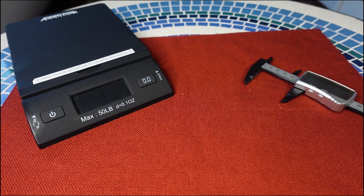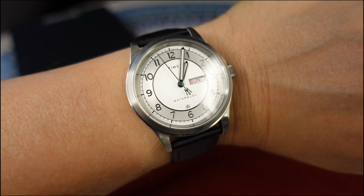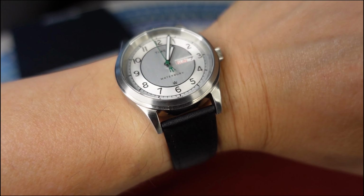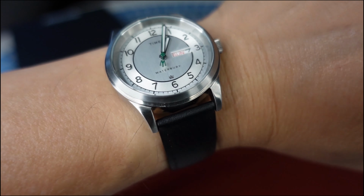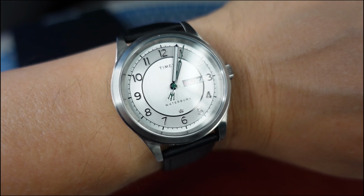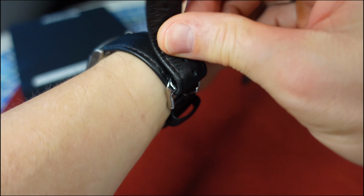Let me put this on wrist. Now this watch, the MSRP is $139, and I'm sure you can probably get a discount on this watch if you're patient enough. Sign up for a newsletter, get the emails and whatnot. So very, very good looking watch. I like it. Now let's get back to the original issue.